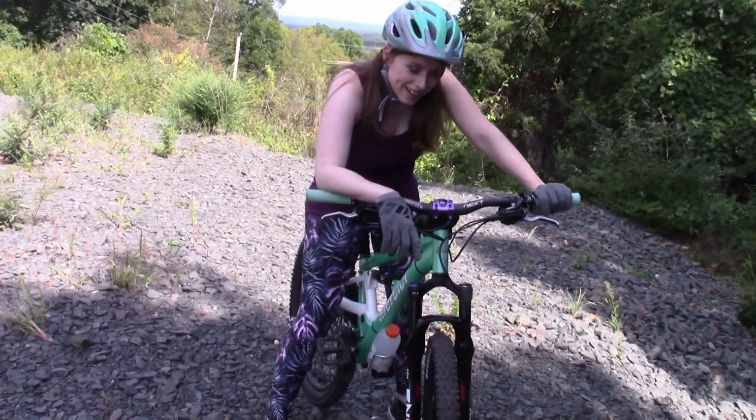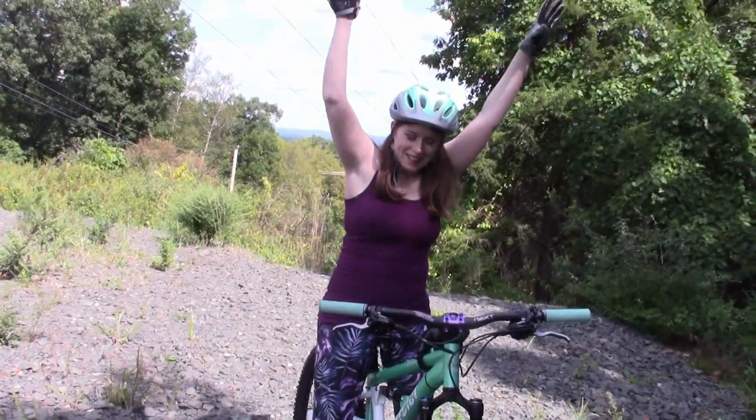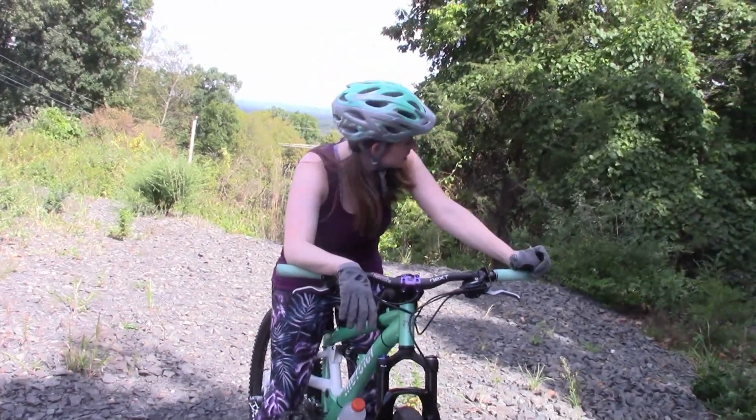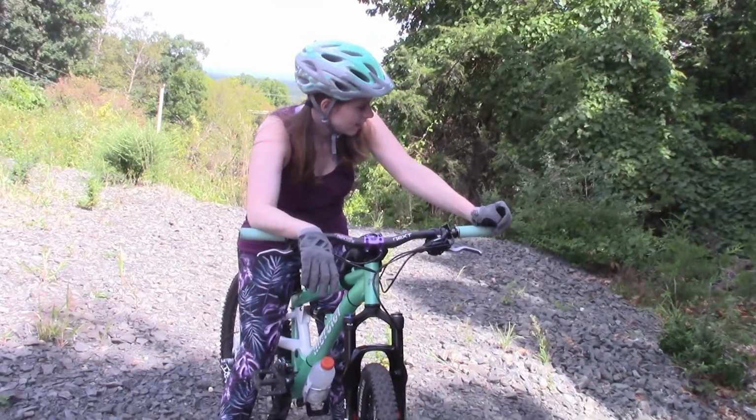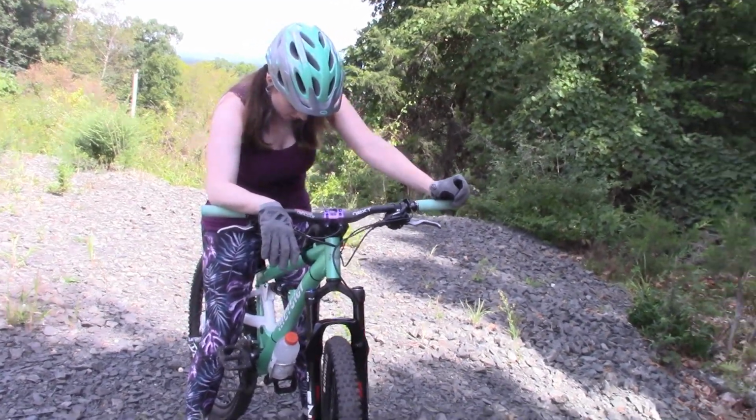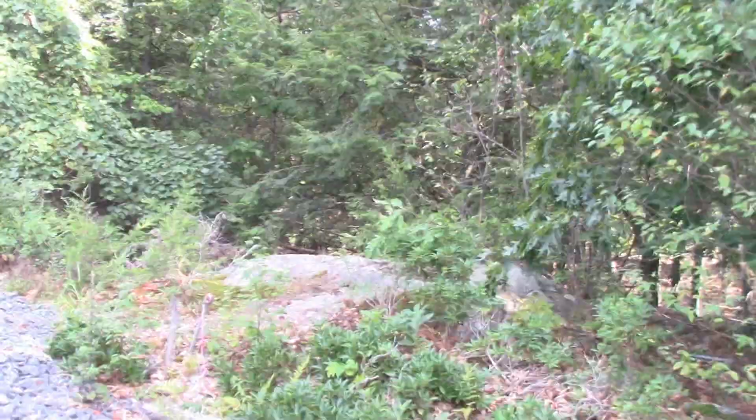All right, we're back up at the cell tower. I made it! Kelsey did a good job on the climb. Yes. We got a new trail. We've been working on this new trail, and it's pretty much done. The whole thing is rideable. It's got a lot of great features on it already, and we're going to show you what it's all about.